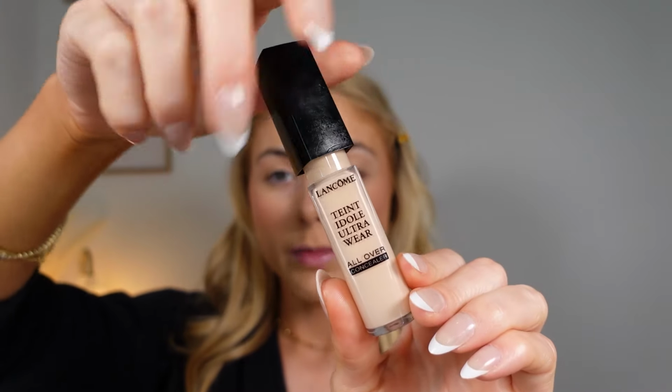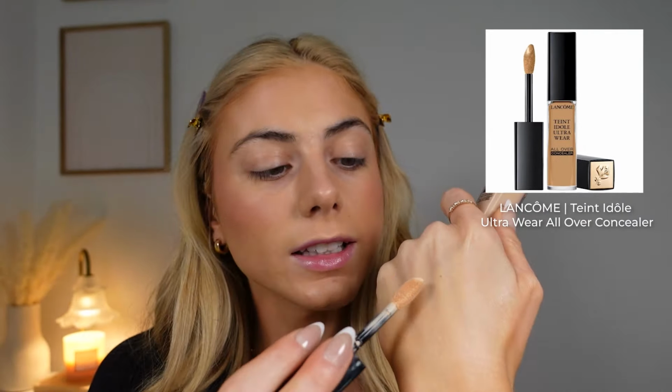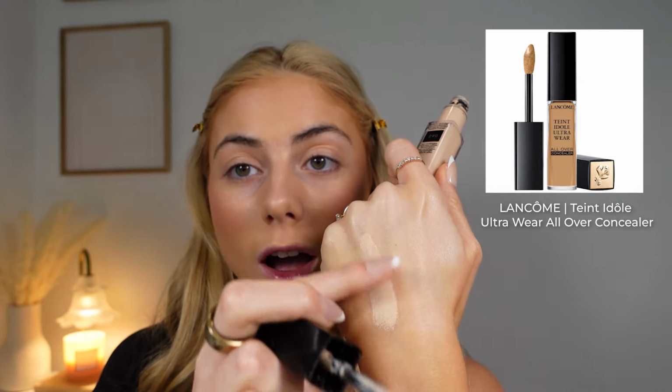For concealer, I'm using the Lancome one that matches the foundation. I ended up choosing this one because it's very lightweight, but it's still got great coverage. As you can see, it blends out really well. I have this in a couple different shades, and I'm mostly sticking to the under eye, so I'm using a very light shade. This one's 90.